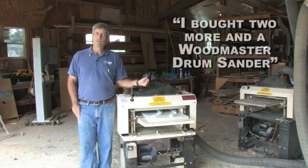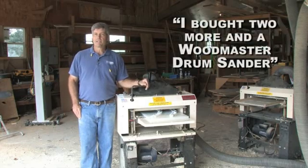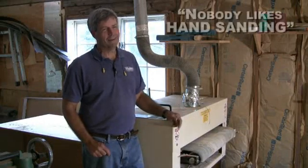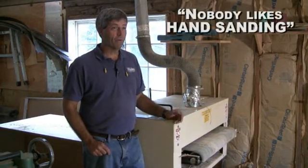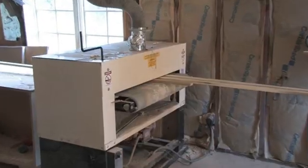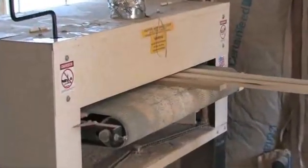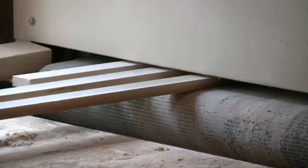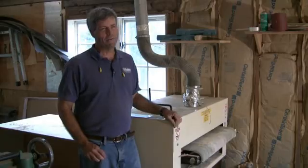As my business continued to grow, as people saw the kind of things that I could do, I bought 2 more, and I also bought a sander. One of the jobs in the shop that no one gets excited about is sanding. And if someone doesn't know what they're doing, you can ruin a lot of good wood really quick. After I'd had my Woodmaster planer molder for about 5 years, I started thinking, man, I want to get one of those sanders. So we bought this sander, and it really has made a difference in the shop.